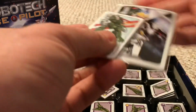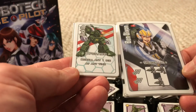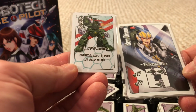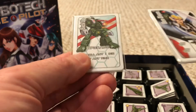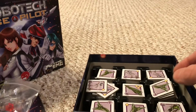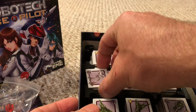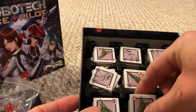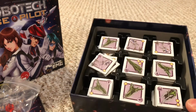And here's some of the cards. Ben Dixon, one of the pilots from the RDF, and an upgrade. It was all about the mech suits and the jets and stuff. It's just awesome. The whole cartoon was awesome. And then a bunch of little squares. These are the bad guys, the Zentradi. So a bunch of square little tiles in here. So yeah, that's what the game looks like, and that's what it includes.